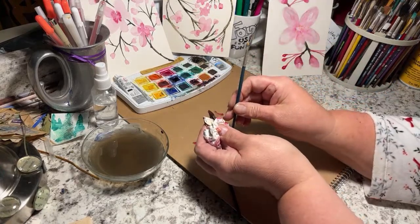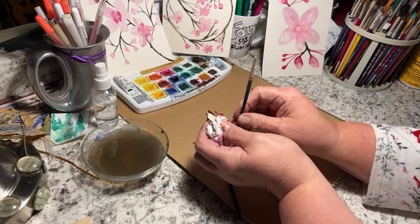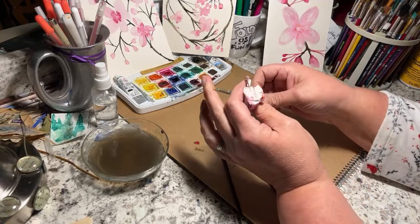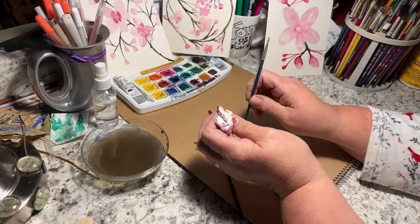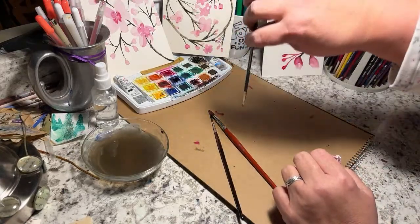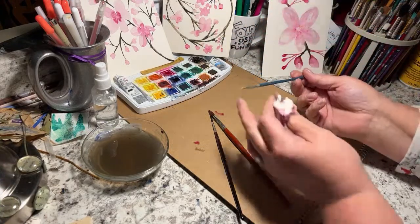always, always store your brush like this only when it's dry. Only when it's dry. If it's wet, I lay it on its side. This is dry. It's not a real big brush, so then I can stand it up like this. This is how I store it. Don't ever store them like that. Don't ever let them sit in a jar like that with water in them.